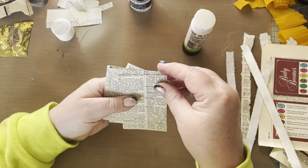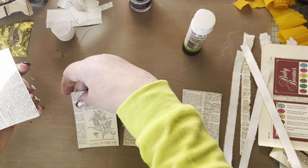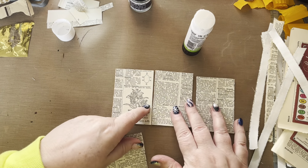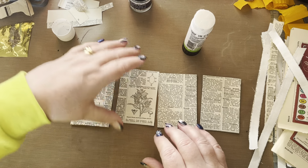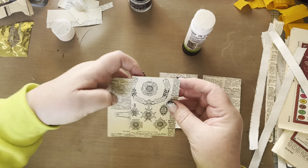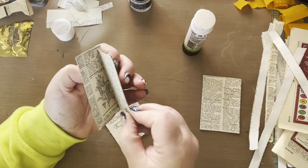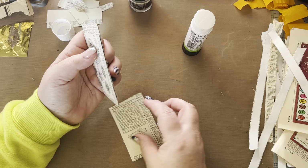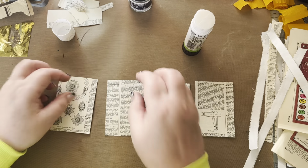Right, let's get these the right way that we want them now. So I'm just getting them the right way that I want them. Somebody bobbing their head in. So I like, oh, see, that one's got the flowers on both sides. I think I might have that on the front, followed by that, followed by that, followed by that. So that means they go like this.